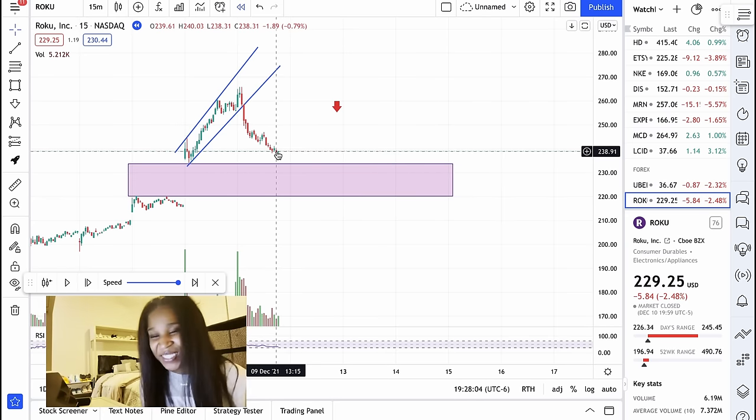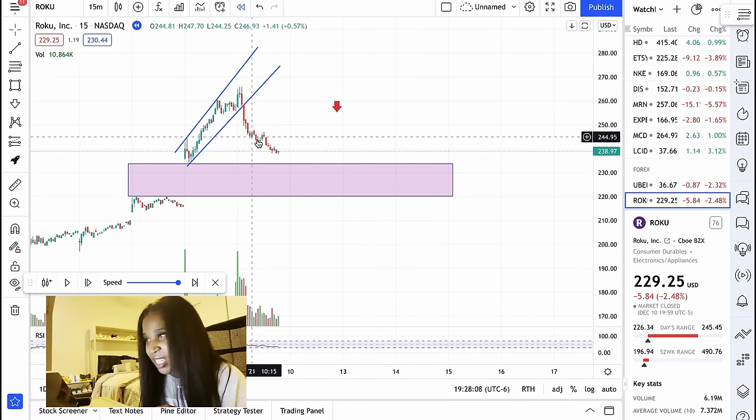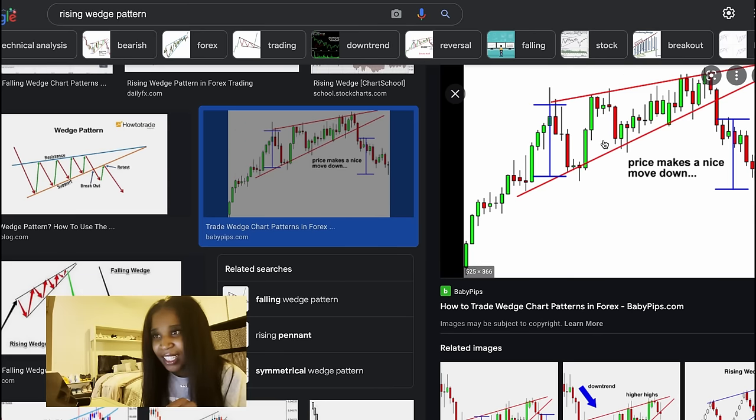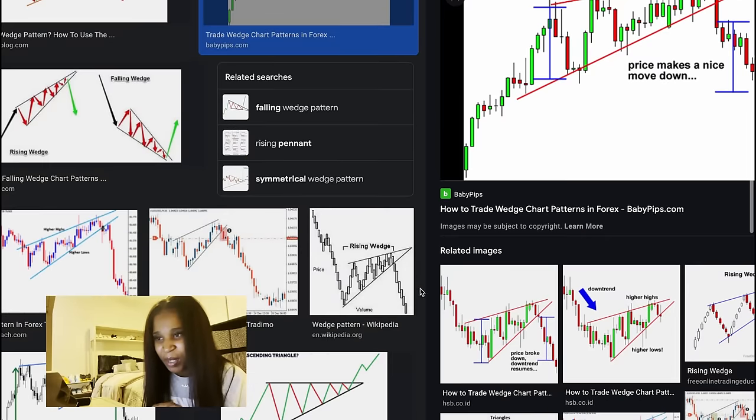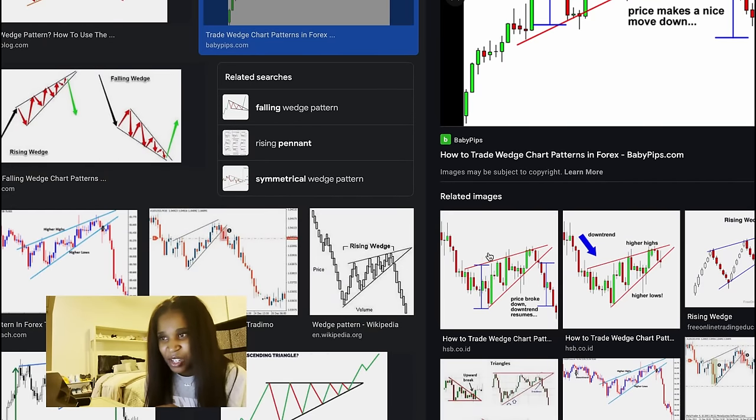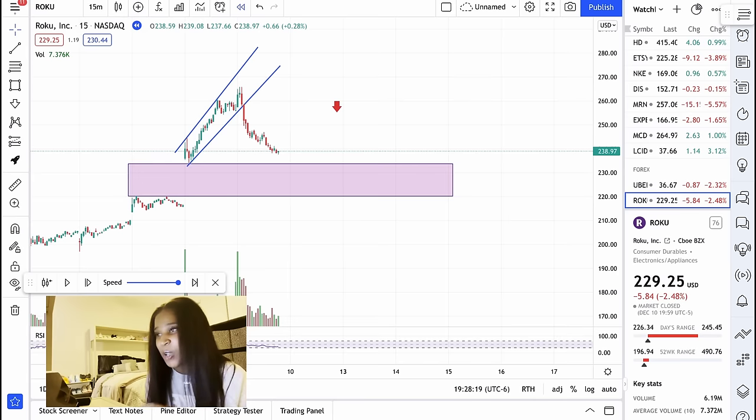Roku, you want to go to 220. I'm telling you. So, yeah, this is what you're going to see, just that downtrend. And it looks exactly like this rising wedge pattern that we are looking at. I mean, it's almost perfect, you know. So now I'm going to let Roku continue.